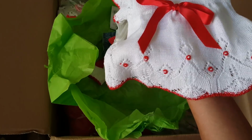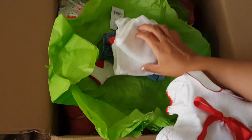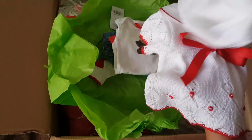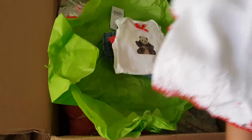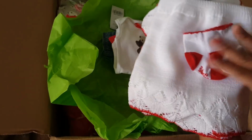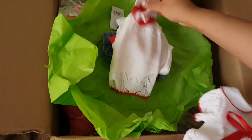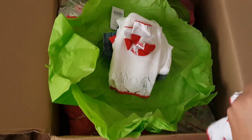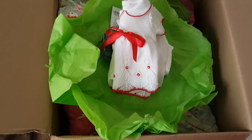I mean, the details on here are just off the charts. And these are the little bloomers. It's so delicate and soft. And she paired little red and white socks with it. Red looks so good on her. Looks so good on this baby. She can really wear anything, but I love red on her. Oh, Angela, I love it. It's so pretty.